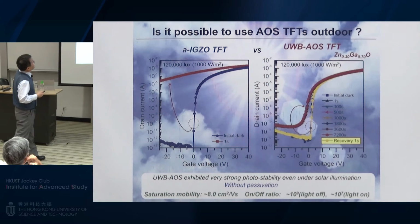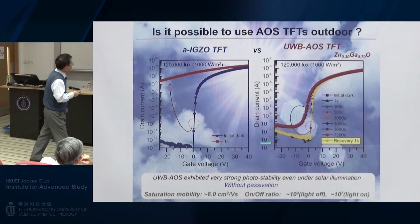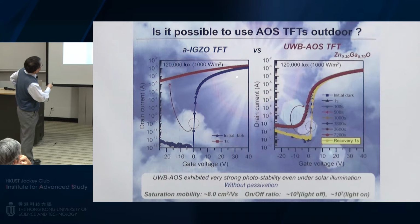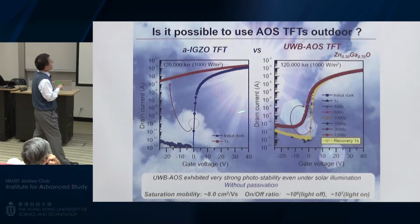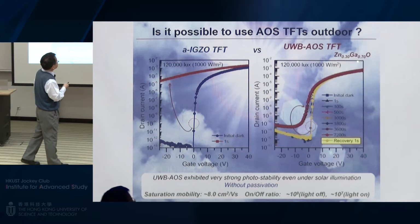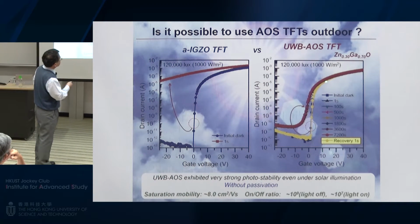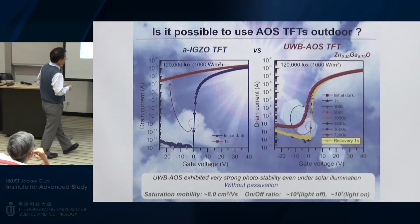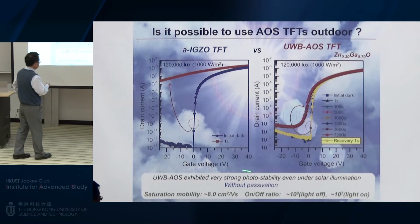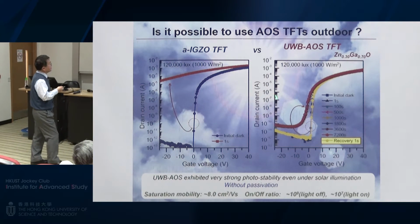When an amorphous oxide TFT is exposed to sunlight, the TFT turn-off is not realized under such light. But with the ultra wide gap TFT, even in such light conditions, the turn-off is obtained. We didn't shield it as the active layer. So even in such a rough condition, NBIS is much suppressed.